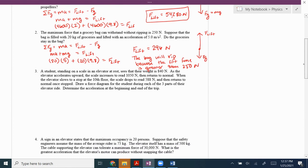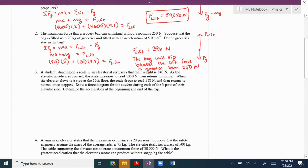Let's see here. Next one. Number three is actually kind of tricky, but let's take a look at this. First up, a student standing on a scale in an elevator sees that their weight is 840 as the elevator starts. So they're at rest. And when they're at rest, the scale is going to tell them the normal force, actually, which seems a little bit backwards, but when you're at rest, your normal force and your gravity are the same. So it's really telling us that the normal force is 840 newtons, which in the rest case is going to tell us that our gravity is 840 newtons.